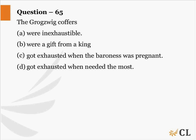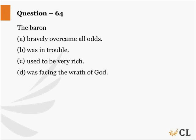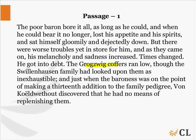It says they were inexhaustible, Grogsvik coffers. Look at the question. It says the Grogsvik coffers ran low, though the Swilhausen family had looked upon them as inexhaustible. So they thought that it was inexhaustible, which is not, only said ran low. Why can't be A? My dear, what was the reality? Grogsvik coffers ran low, though the Swilhausen family had looked upon them as inexhaustible.